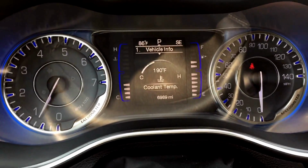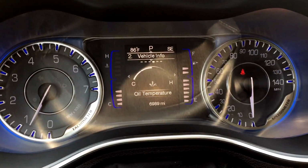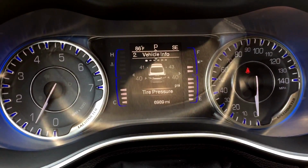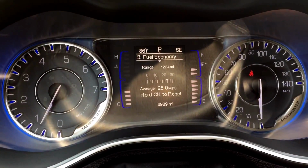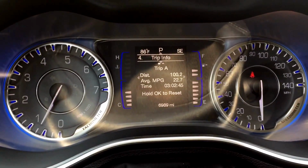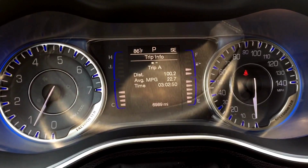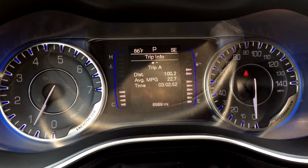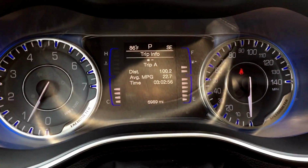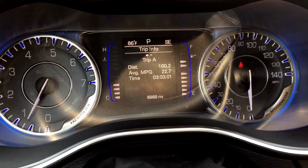Your digital readout, your different vehicle temperatures, and tire pressures. Your fuel economy, trip data. This is actually our trip data. So in the past 3 hours, we've driven this car, I guess, a total of 3 hours in the past few days, 100 miles and 22.7 miles per gallon.